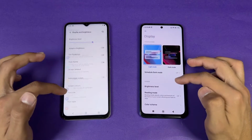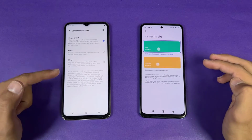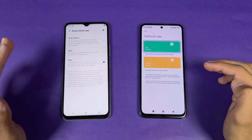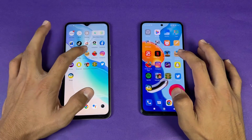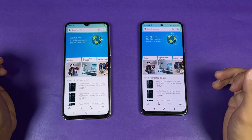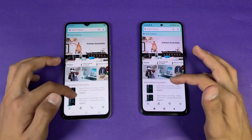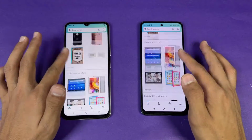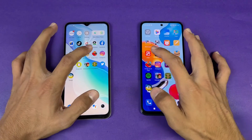Now let's go to the display. We have 90 Hz refresh rate on both phones. We also have an auto option on the Vivo, and the auto option is not really good on this phone, so I prefer the 90 Hz mode all the time. Now let's check out some more applications. Now let's open up Amazon Shopping, and that is very similar on both phones, which is obvious because we have the same processor. Now let's see the scrolling, and that is very similar on both phones because we have 90 Hz refresh rate.